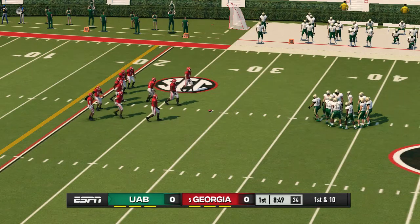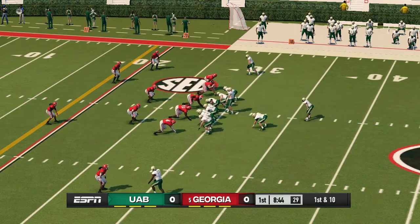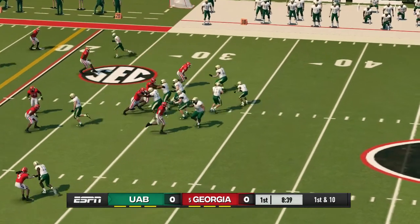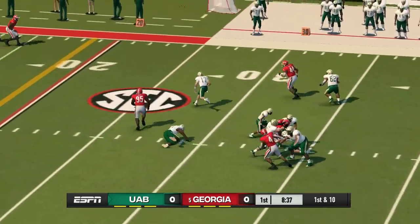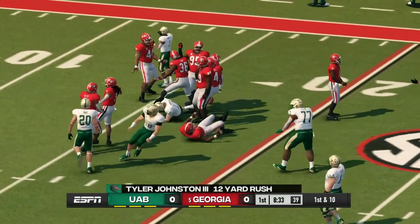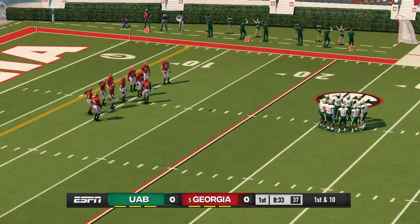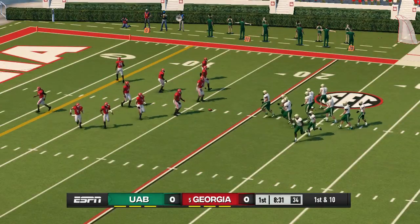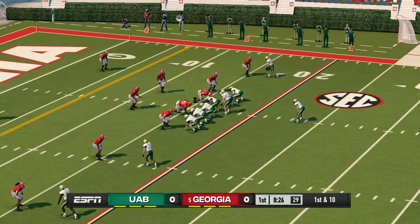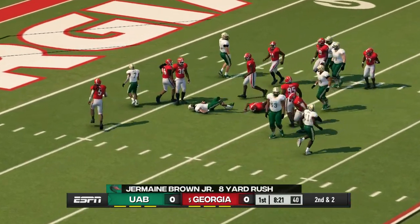First and 10 following that big run. Now he's scrambling. He's at the 20. Tackle at the 17. I'm telling you, quarterbacks who can run the ball are so hard to stop. You have to scheme around them, which takes the best coverages out of your defensive playbook. And down he goes at the 9.